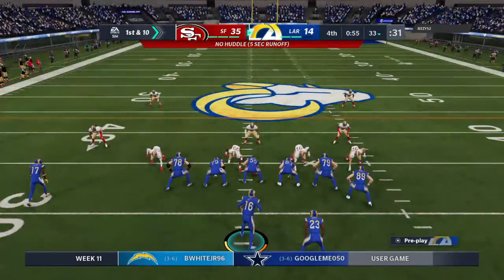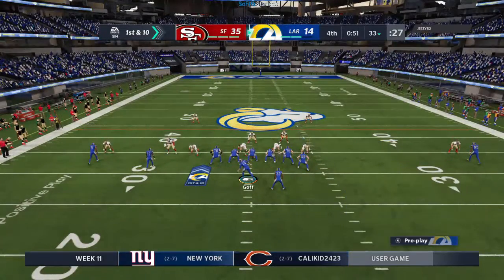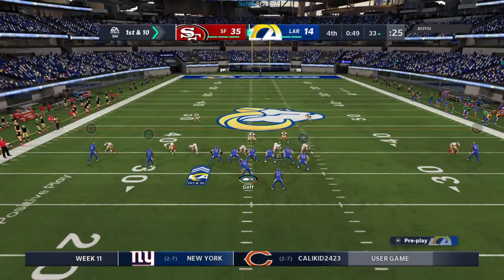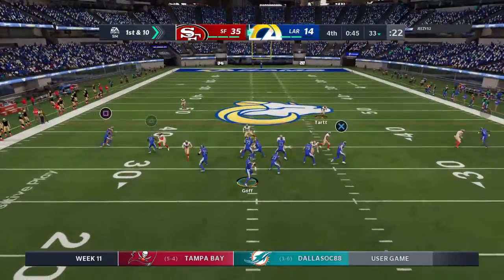Raiders. Second and 2 is prime time for a little bit of a gamble, isn't it? Open up the playbook, go play action, toss that bad boy deep. But in this situation, go ahead and give it to your back. Let him pick up a first down. Keep the sticks moving.